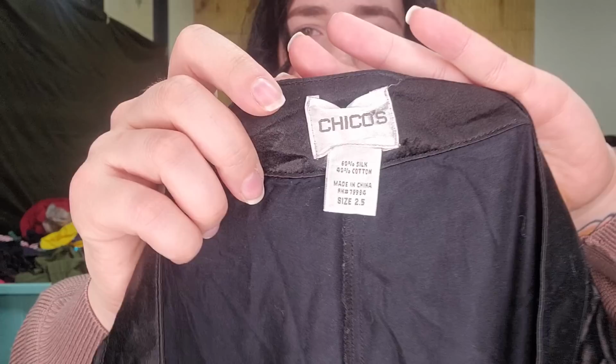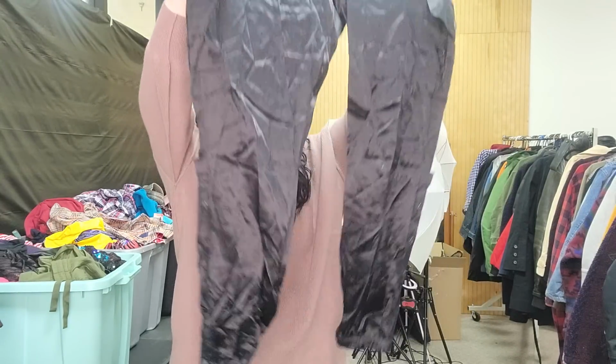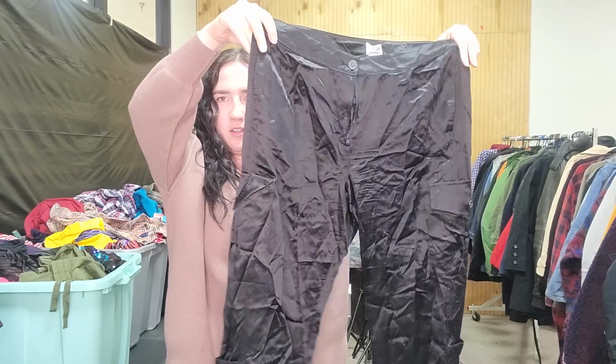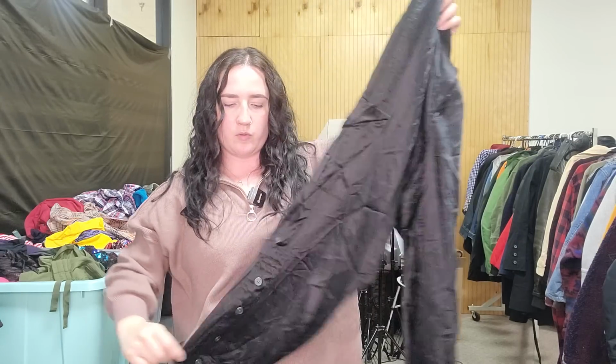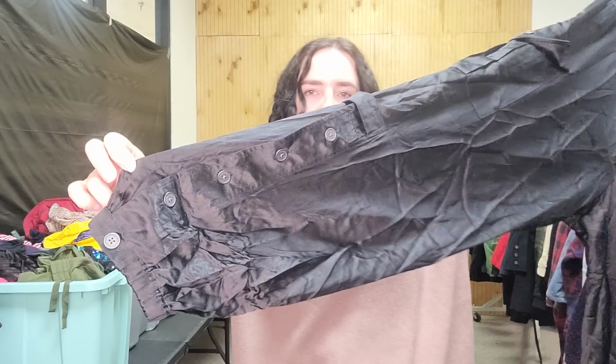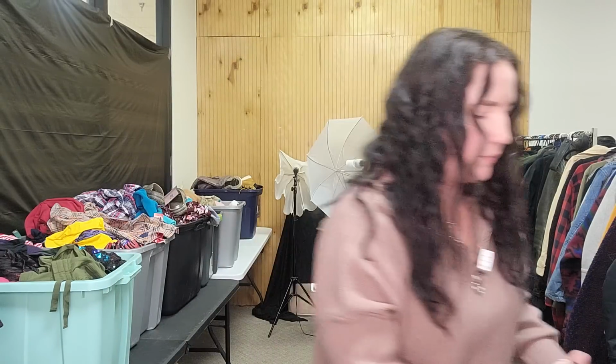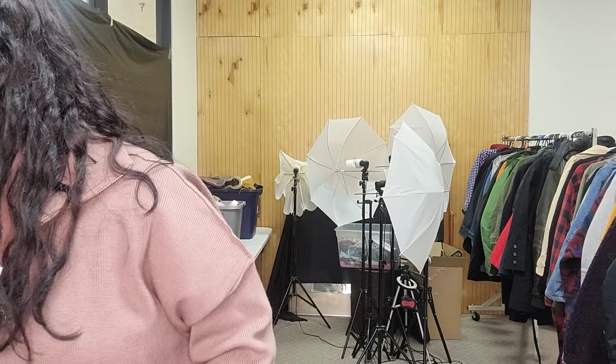These are a pair of Chico's size 2.5 silk blend, older style pair of pants, but they're cargo silk blend pants and they're tapered. Something tells me these are going to perform really well. I, again, did not do the comp on these. But they are very pretty, have a lot of great factors involved. If I had to guess, I would say 35 to 40 on those based on the factors.